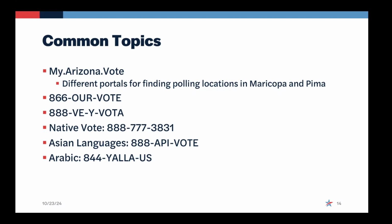And also Election Protection runs different hotlines to provide voters information that they may need. So again, 866-OUR-VOTE, 888-VEYVOTA, that's the Spanish hotline. Native Vote is 888-777-3831. This is run by the ASU Indian Legal Clinic by their Native Vote Project. And the Asian Languages Hotline, 888 API Vote, and the Arabic Hotline, 844 Yala US.